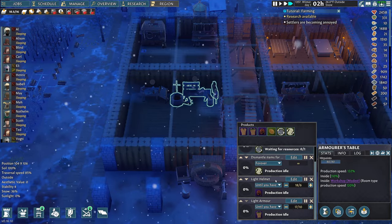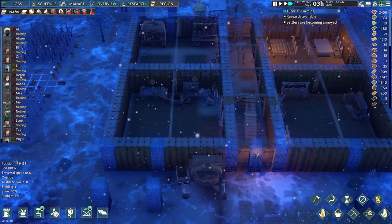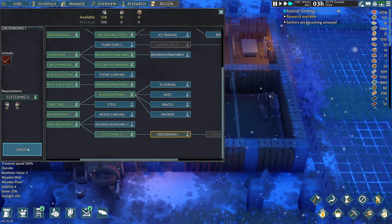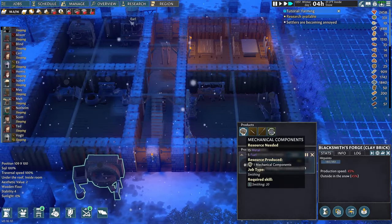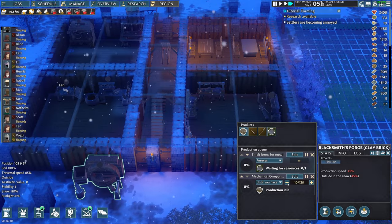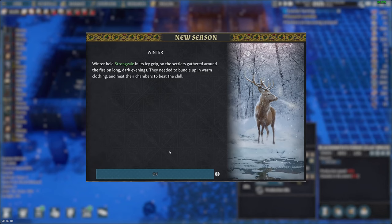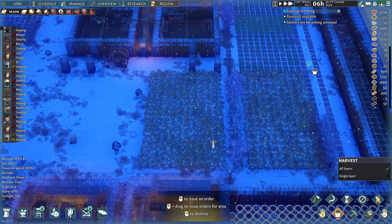We're also making whatever we need. Looks like everyone is pretty well equipped right now. But I do want to get crossbows next. Oh, here we go. Crossbows one. We're going to need mechanical parts for the crossbows. So let's do until we have... No, not 120. Let's do until we have 30. Currently have 10. I want that as a priority. All right, it's winter, and we do have a lot of food.